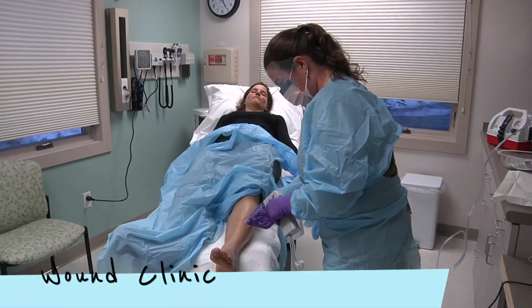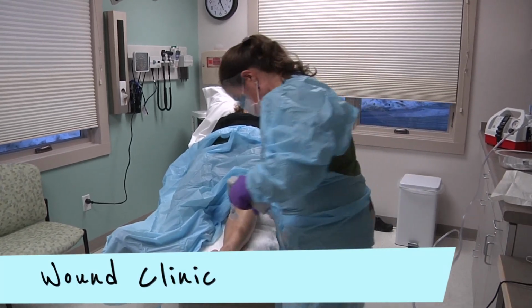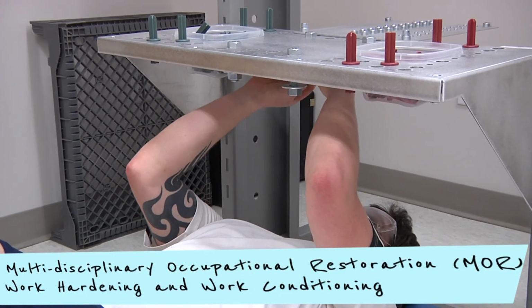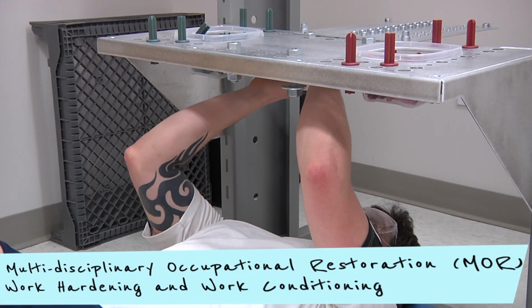We see a wide variety of different types of wounds. Some of the wounds we see are surgical wounds, venous stasis wounds. So we also treat work injuries here, people who are out on workman's comp or get injured at their job.